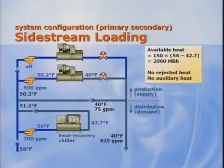It's possible to reset the leaving chilled water temperature of the heat recovery chiller so that the cooling load matches the heating load. But this increases the temperature of the chilled water being supplied to the cooling loads. Because this causes the cooling loads to use more water, both the system supplied temperature and the flows will be upset. An alternative method for preferentially loading the chiller is to place it in the side stream position.